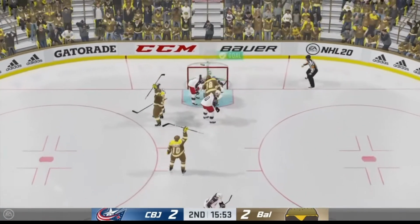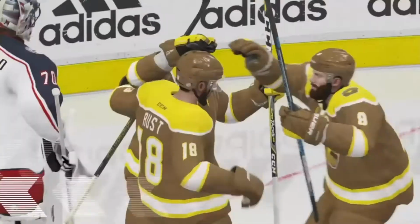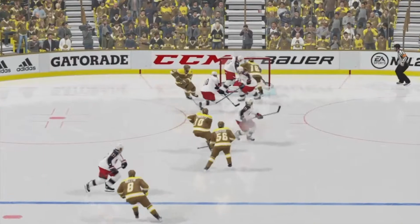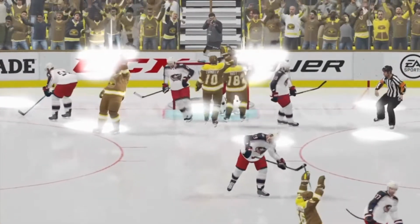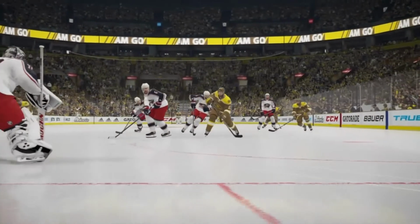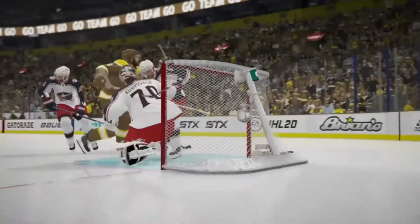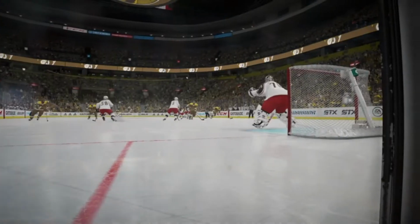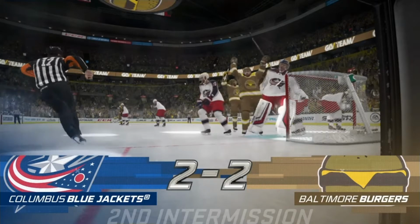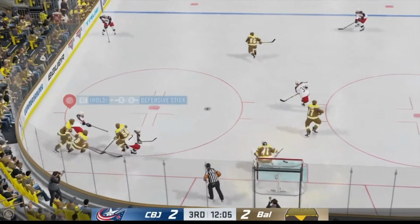There's a shot. The rebound would be put in by Rust, as it couldn't be corralled by the goaltender, and Brian Rust with his 9th goal of the year. He has definitely been a huge player for us so far as an expansion franchise, and he will put in the game-tying goal. Super important goal. Definitely needed it. And Korpisalo just not able to make the save. So after 2, it is 2-2. A tie hockey game. Just a great game so far as we get into the third period here.